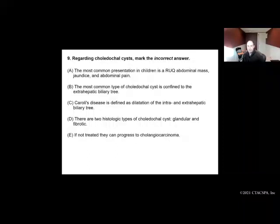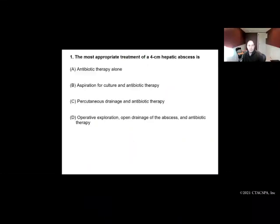Yeah, good. Lots of C's. So everybody knows Caroli's disease. Everybody's seen that page in Pfizer with the chain of lakes up in the liver. So that's wrong, because it's intrahepatic biliary tree for Caroli's disease. Good. I'll leave that there.